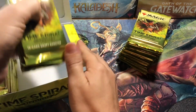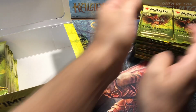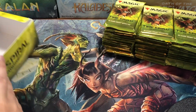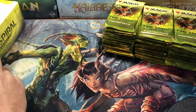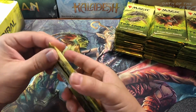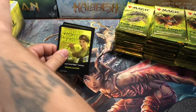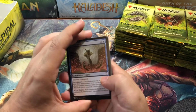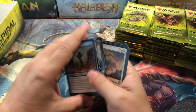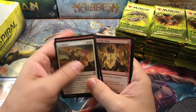It seems like pretty much some of the retro frame foils are still worth something, but just the basic cards in the set are pretty tanked right now. But that's normal. It's about 60 days post release, 90 days post release usually, nothing of value in a set at all. It'll take a little while for the prices to rebound and jump back up. So anyways, we're gonna open it, see if we get anything shiny and exciting.